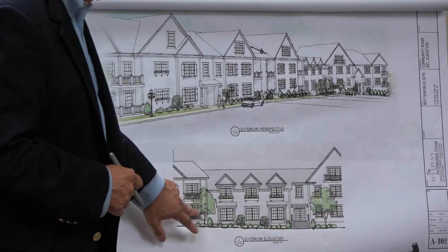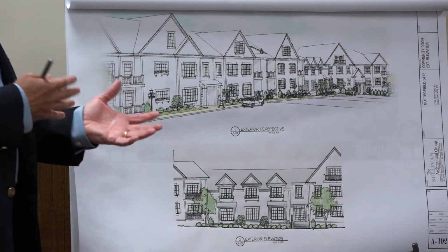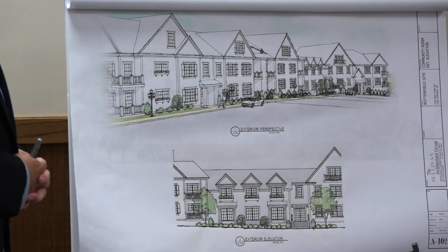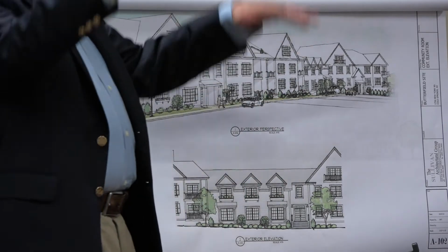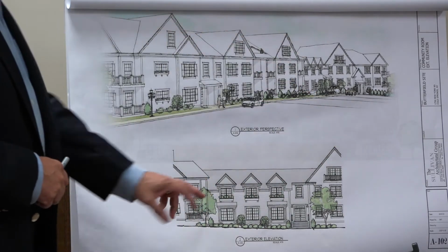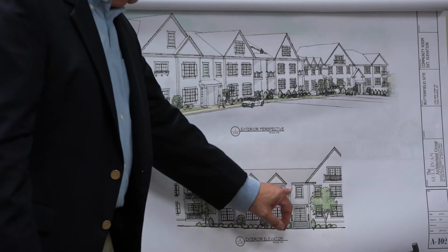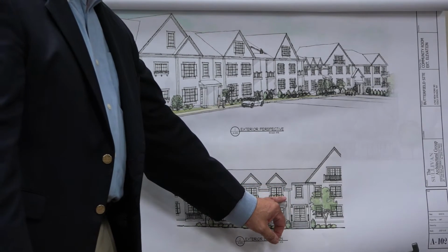So this ground level will hold a club room, a cafe area, a fitness, yoga area, business center or library, whatever you want to call it. But we're taking that area and dropping it down to help the scale of the building. And then the second floor that's used will also come out of the roof. So there are 2 units up here, but those plate heights are going to start lower on the floor. They won't be full plate heights.